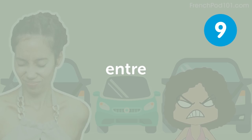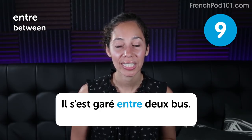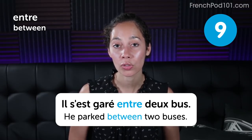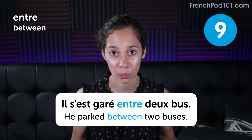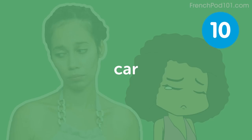Entre. Between. Il s'est garé entre deux bus. He parked between two buses. You can say that when you try to choose between two men. J'essaie de choisir entre ces deux garçons.